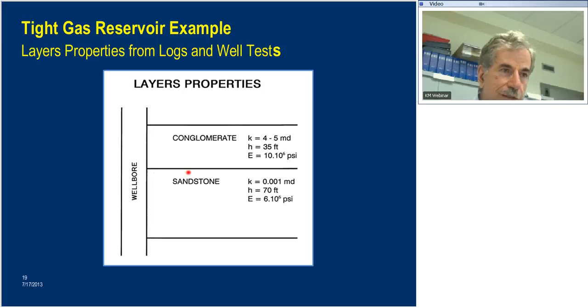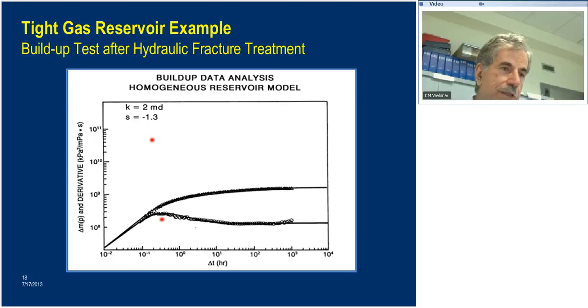So if you look at these, which zone do you think your fracture will tend to propagate in, preferentially? And also the zone that will have the least leak off, because if you use all your fluid, if you have high permeability and your fluid leaks off into the reservoir, you can't have enough energy to propagate. So looking at these three criteria, where do you think the fracture will go? Yeah, probably it will grow here, right? Not so much in the conglomerate. Now, if I go back to my well test and say, I don't want to analyze my well test as the simplest model, which is one layer homogeneous.